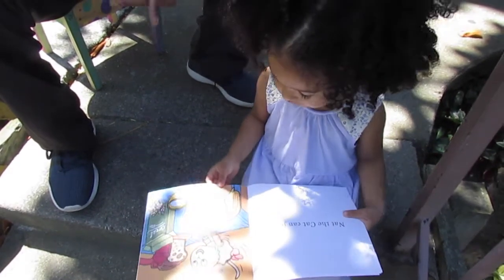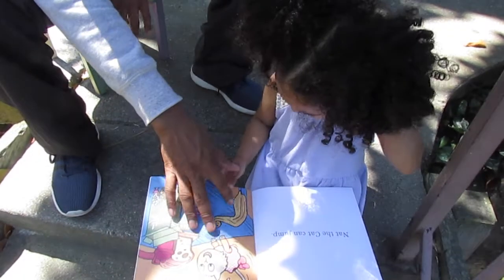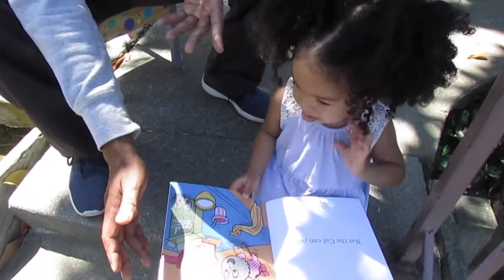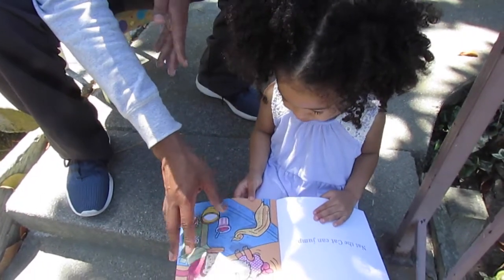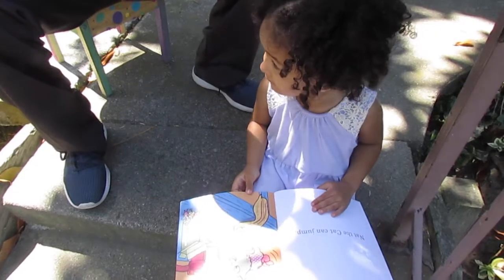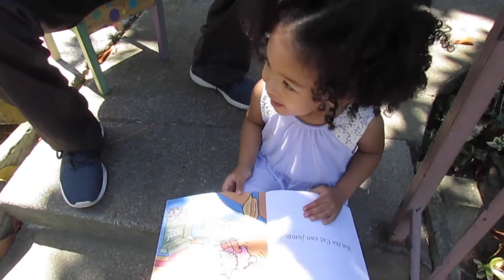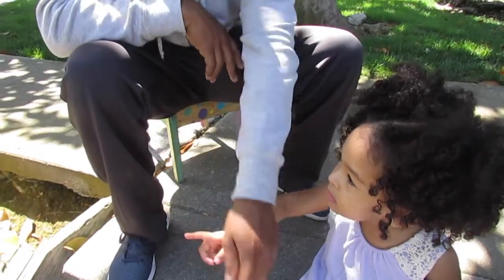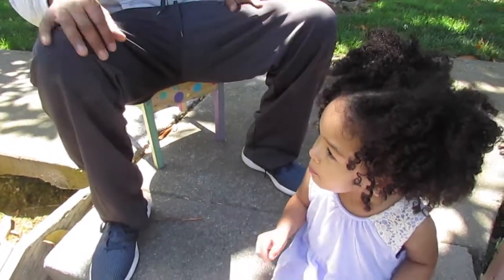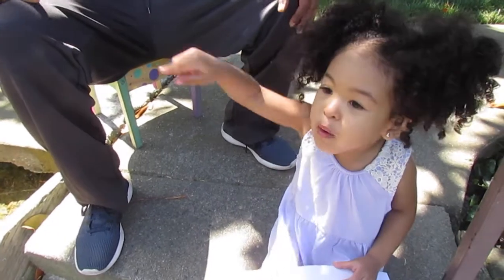You just said it before you even read it. See, this is called illustrations. You use your illustrations to find out what's going to happen next. And before you read it, you said that Nat can jump. You're like, oh, he can jump. Look, and what did you read? Nat the cat can jump. Oh, look, I can see the cat. There's Nat. There's the cat, Nat. All right, next page. Nat the cat can jump.